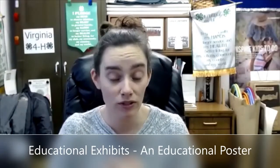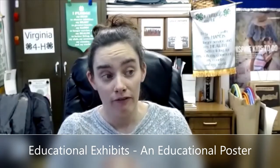In the educational exhibit, that is a poster. You're going to make about anything you want to make it about. You can also make it about horses. You can make it about, if you like archery, maybe you could do a diagram of all the parts of a bow or a rifle, for example. Let's say your favorite activity is basketball. You could make an educational poster about basketball. Maybe you are a history buff and you really enjoyed studying the first Thanksgiving. You could make a poster about that. So these are some ideas for educational exhibits.